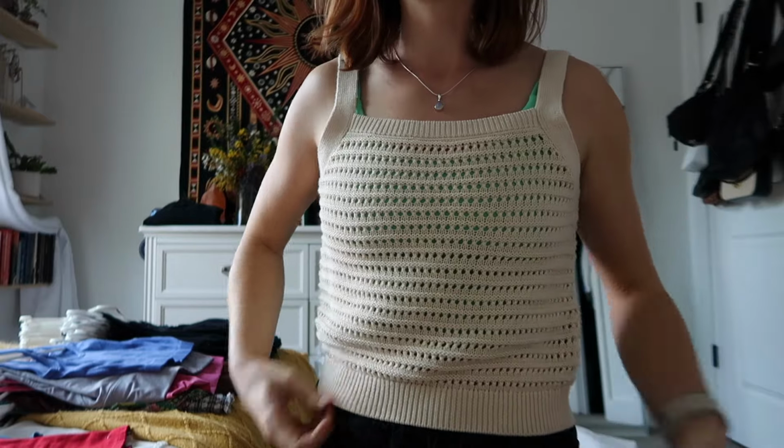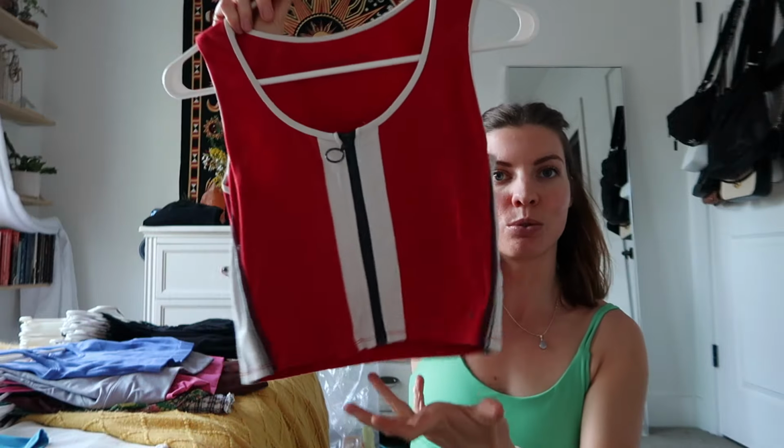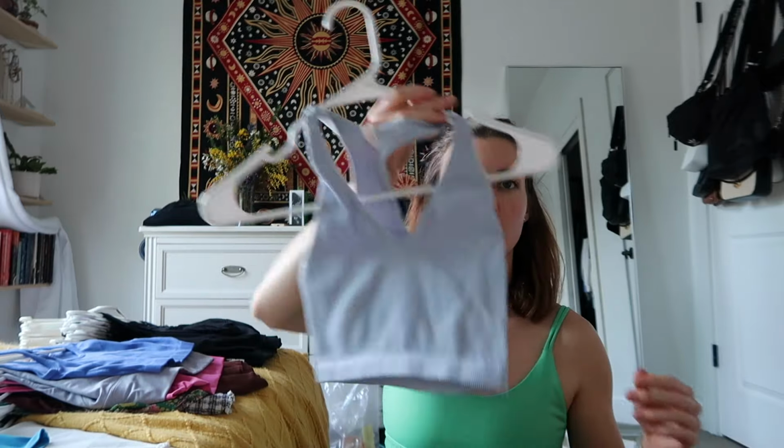I'm just gonna try it on really fast over what I'm already wearing because I kind of remember it not fitting great, but we'll see. Oh, actually that's fine. What am I even talking about? No, that's cute. Okay, I'll keep it. Okay, next we have this red tank. You know, she's still going strong. She's starting to get permanent armpit stains, but not enough to the point where I need to get rid of her. Okay, definite keep.